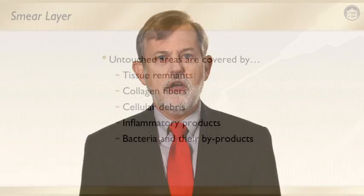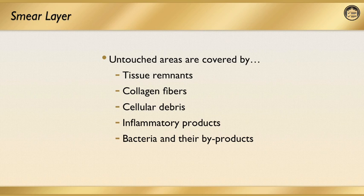When I was in dental school, we never even thought about smear layer and what we need to do with it. And these instrumented surfaces have smear layer. The untouched areas are covered by tissue remnants, collagen fibers, cellular debris, inflammatory products, bacteria, and their byproducts, endotoxins, and the like.